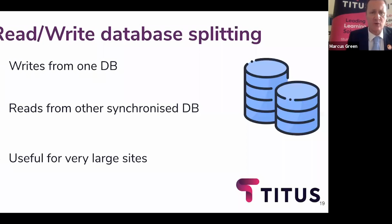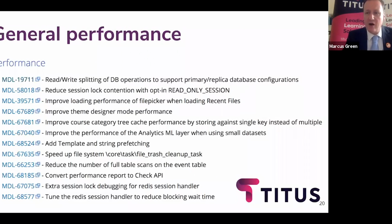That particular performance enhancement isn't probably going to be of interest to anybody unless you've got a really big site, but there are a whole raft of smaller enhancements to performance that will benefit just about anybody. So you see that first one there. Those numbers down the side, by the way, those are the issue tracking tickets. This is when you're following changes to Moodle, you get given a number. And you can see we've got improved theme designer mode performance for people who are creating custom themes, which I'm going to talk about a little bit in the near future.